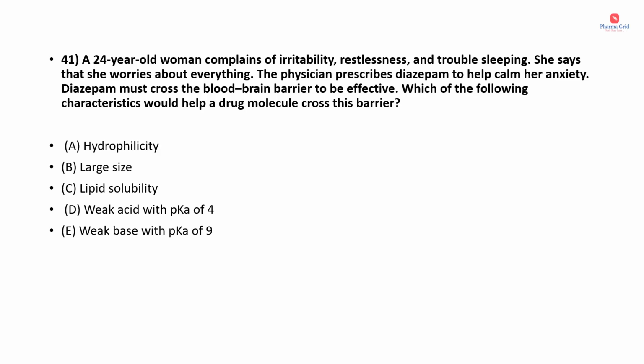So let's begin with today's first question. A 24-year-old woman complains of irritability, restlessness and trouble sleeping. She says that she worries about everything. The physician prescribes diazepam to help calm her anxiety. Diazepam must cross the blood-brain barrier to be effective. Which of the following characteristics would help a drug molecule cross this barrier? Options are hydrophilicity, large size, lipid solubility, weak acid with pKa of 4, weak base with pKa of 9.